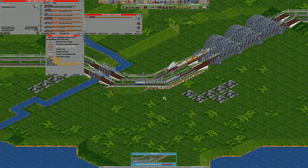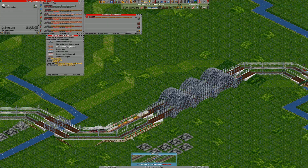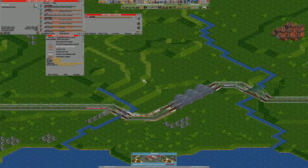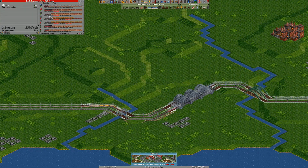Excellent. Train 85 lost 13. What have you been doing? Oh, you might have been one of the ones we found in the depot, so you're a bit confused. That's okay. You'll start making money eventually. Good. Okay, so you can bugger off. Bye. Who's next? So we've done you.